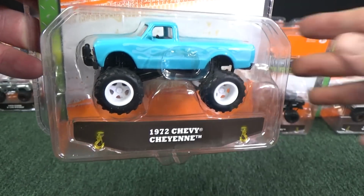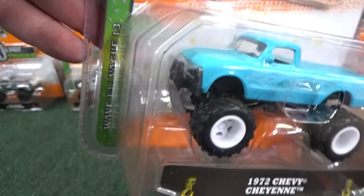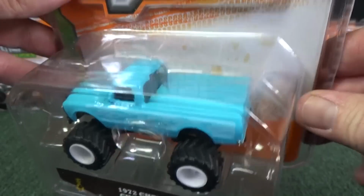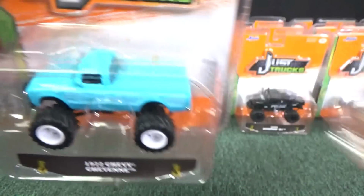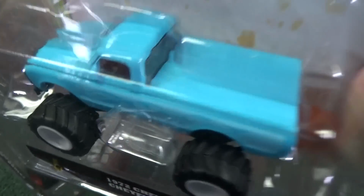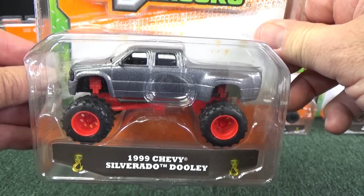Up next you have the 1972 Chevy Cheyenne. It looks like it has a push bar in the front, a little hard to see. I'll open up these guys in a different video. While the Chevy Apache Stepside had a bed in the back, it's not open. They have a bed cover on it, and they do on this one as well as the third one, the 1999 Chevy Silverado Dooley.